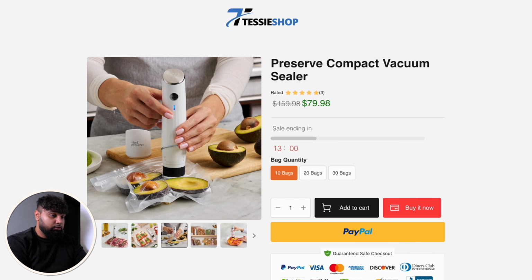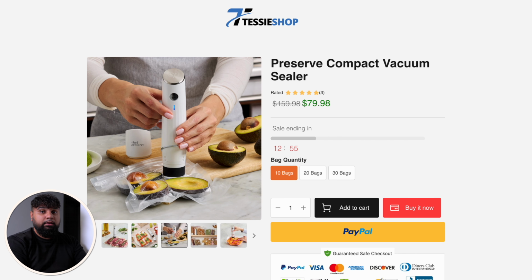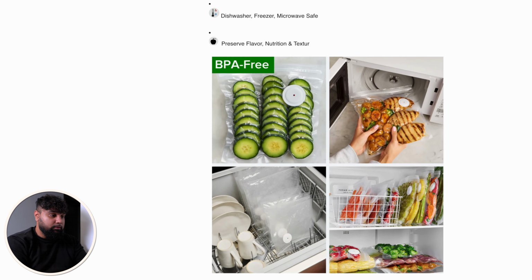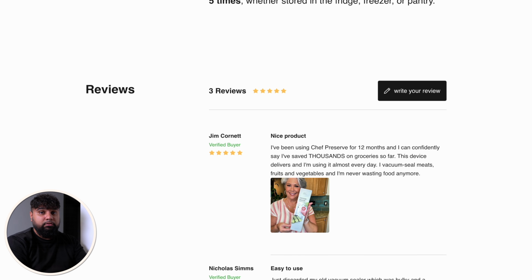Now, this is the website, and to be honest, it's decent. It creates a bit of scarcity with the sale ending section. Now, what I really like about this product is when your customer buys it, they'll need to keep coming back to buy the bags, and it gives you different quantities for the bag to purchase with in the beginning. Now, generally the website is decent, but I guess they should have added some GIFs instead of images on this section. Also, they've only added 3 reviews, which looks a bit disappointing. More reviews would just validate this product even more for the customer, which would result in more sales.